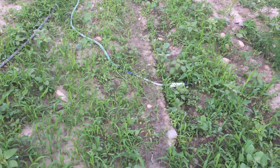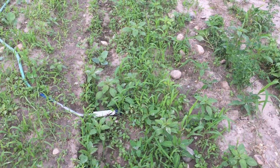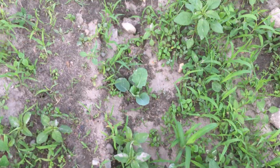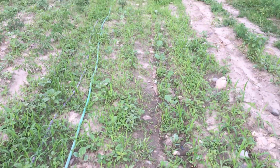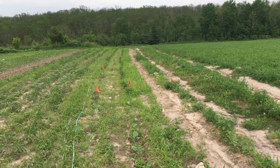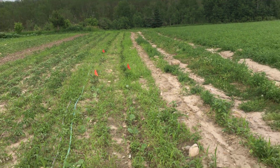We have late cabbage that is pretty tiny, actually. I'm kind of surprised. Until those red flags, and then after that there are potatoes, and you can see those coming up too.